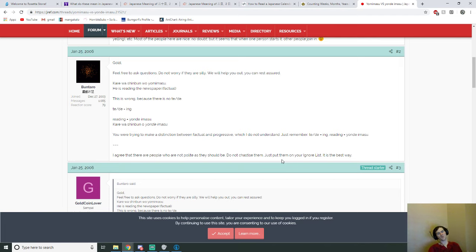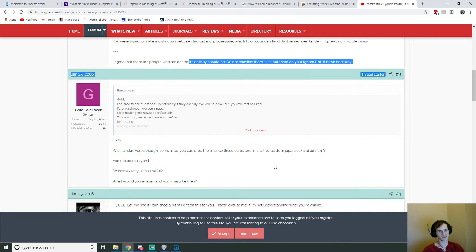Kare wa shinbun wo yomimasu. He is reading the newspaper, factual. This is wrong because there is no te/de. Te/de equals ing. Reading equals yondeimasu. Kare wa shinbun wo yondeimasu. You were trying to make the distinction between factual and progressive, which I do not understand. Just remember, te/de equals ing, reading, yondeimasu. I agree that there are people who are not polite, as they should. Don't chastise them, just put them on your ignore list. This is the best way.